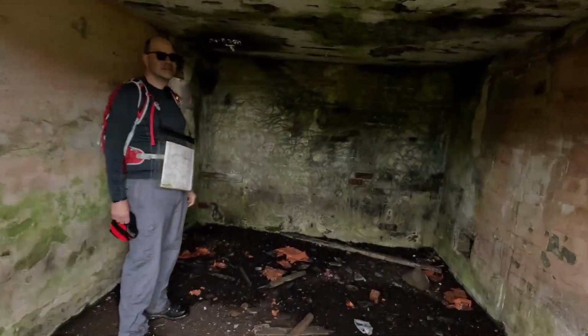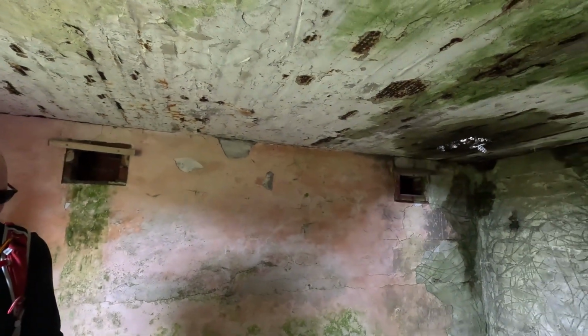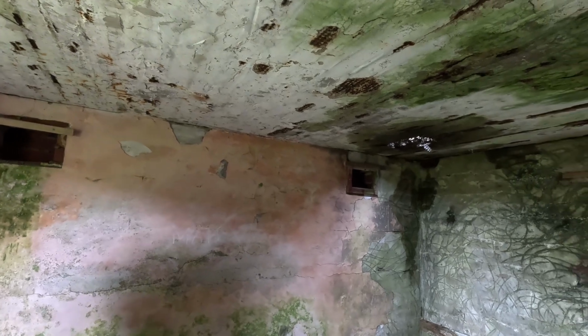Really much to see inside, isn't it? It's not much. It's got a smell, hasn't it? It's got a smell. I'm not trusting this roof. It looks like it's got a bow on it. The smell. What's the smell? Sheep poo. No, there's a bit of a tang to it.